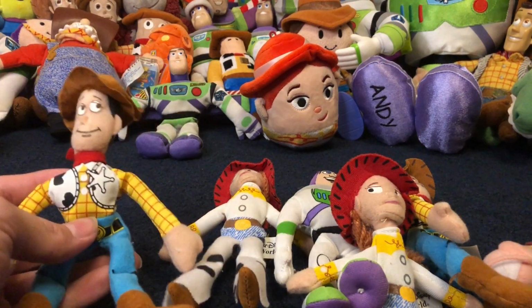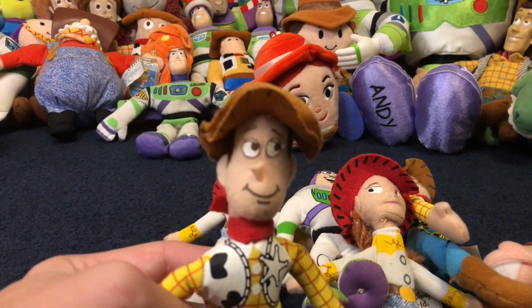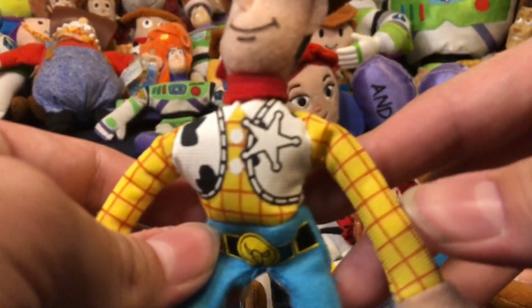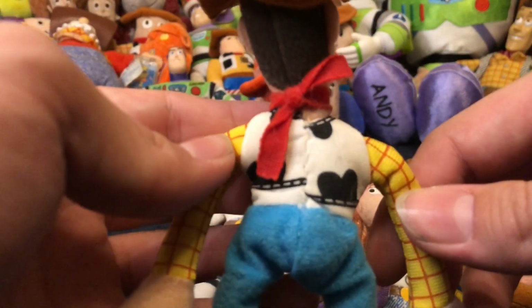And next up, we have what I've already done a review on for all of these. What are they called? They're like the Kellogg's Disney World Toy Story plush toys. Yeah, so of course, since they're Kellogg's, they're not very great in quality.